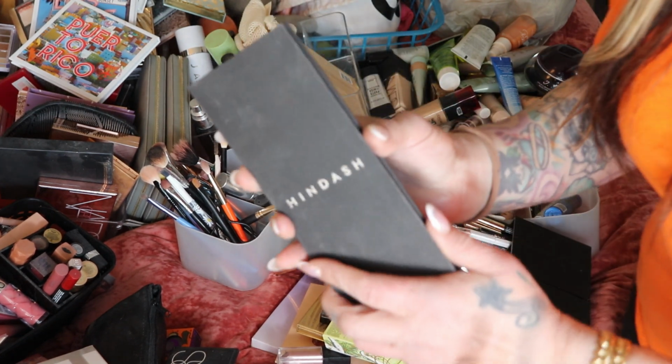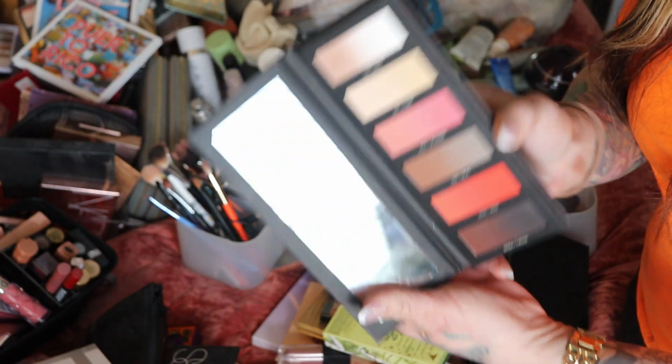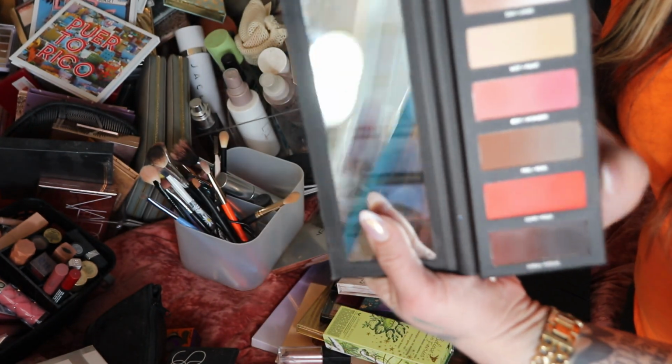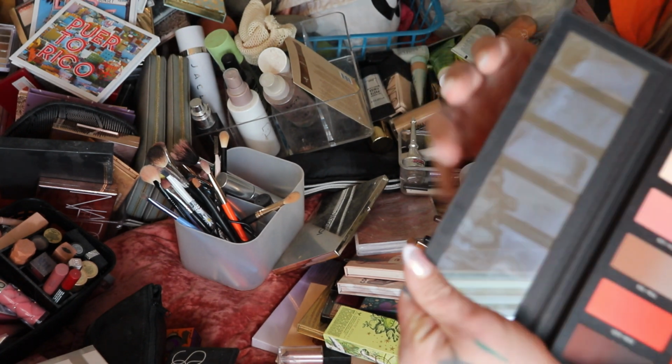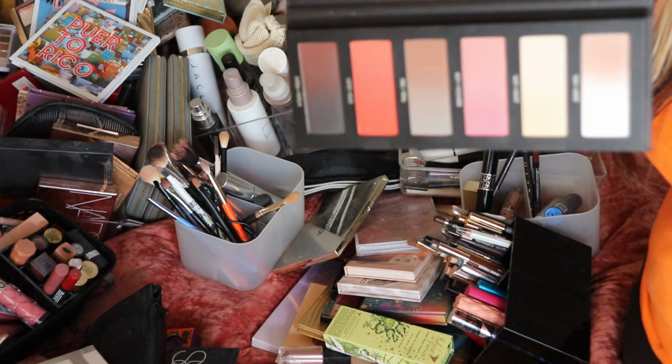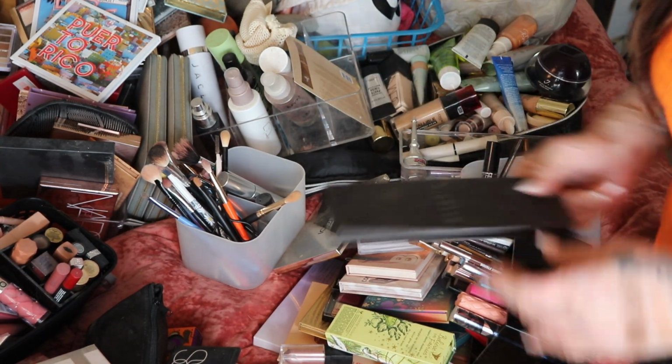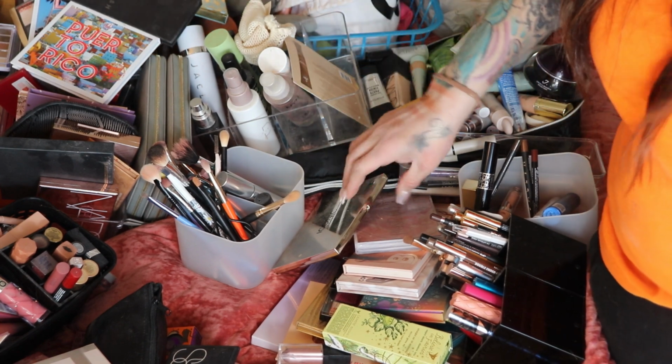All right, oh, here it is. Here's Beautopsy, the other Hindash. As I previously mentioned, such a unique formula and a unique purpose. You can use it all over your face. Definitely keeping. Hindash is brilliant.